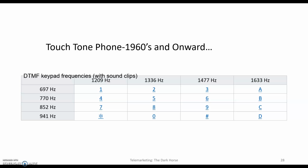Then rotary, nine, etc. Much faster dialing. Okay, which allowed for more efficient telemarketing, and of course now allows for robo dialing.